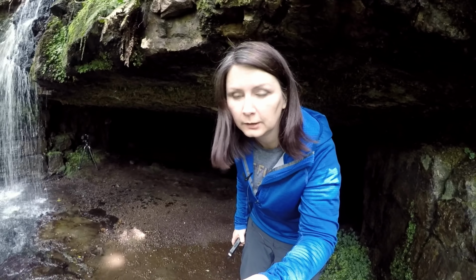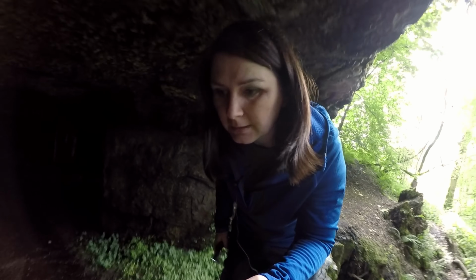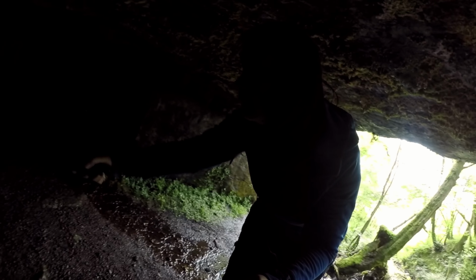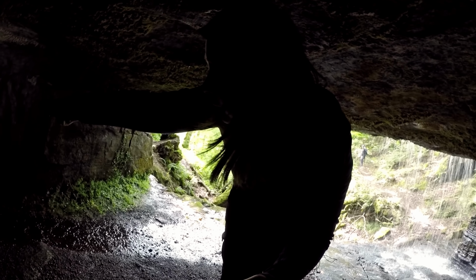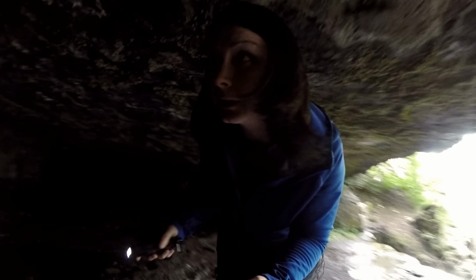Right, well, here we are inside the waterfall. Huge cave system in here. Probably can't hear me because of that waterfall, but very easy to get lost in there, I think. It goes all the way down that way. There's water everywhere, obviously. Right, let's grab one shot here.